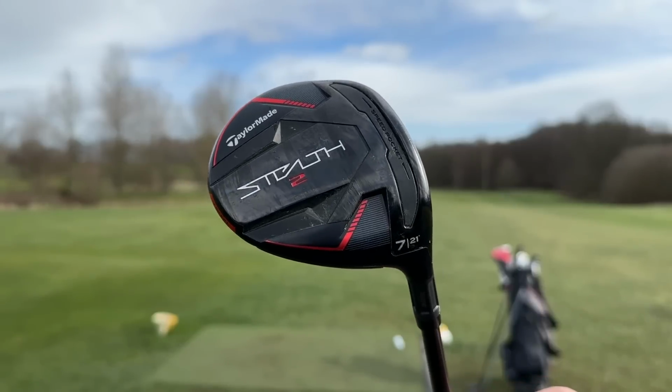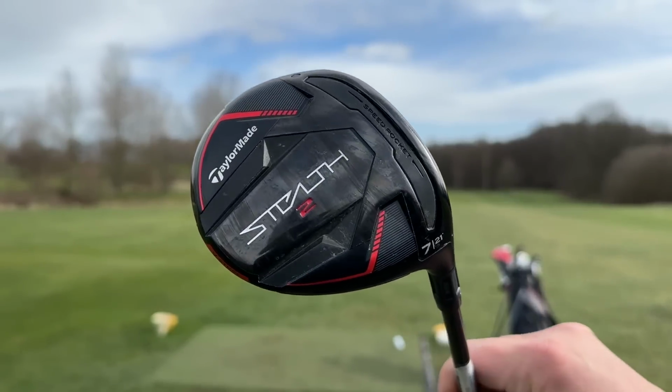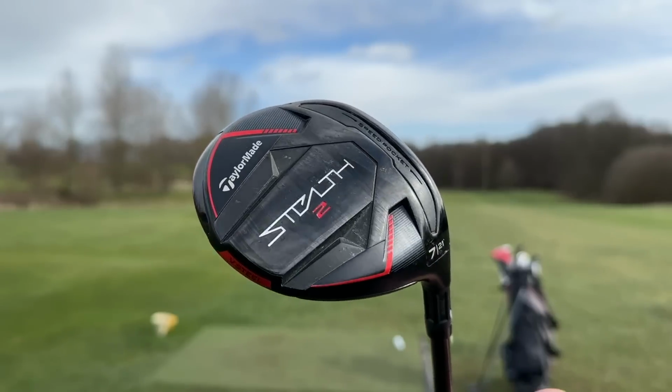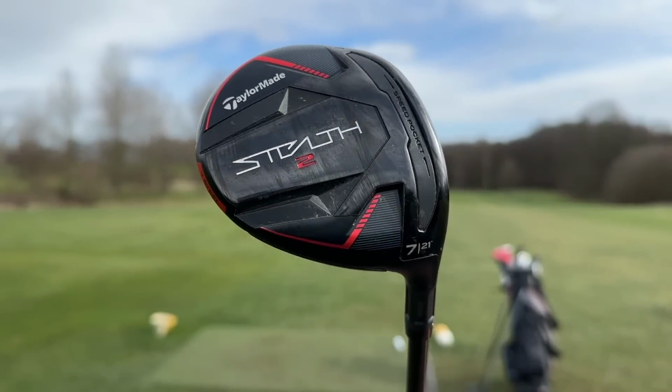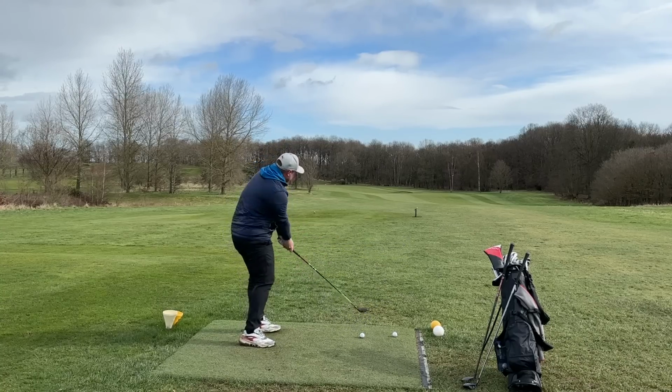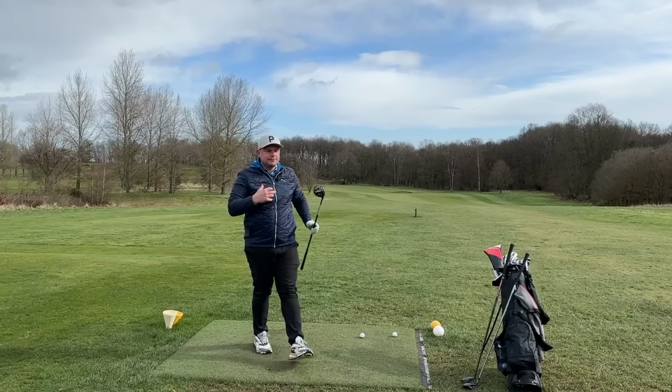Then we move on to the TaylorMade Stealth 2 7-wood, again 21 degrees, jam-packed full of technology. I don't need to tell you any more about what's in there. This thing is designed to help you get the ball airborne, which is going to work against this test. Now, not everybody who buys a 7-wood is going to want to play a low one from time to time, but quite a lot of people are.